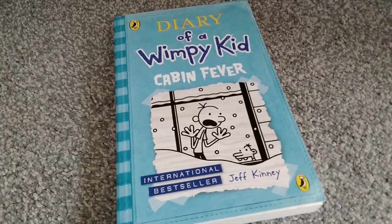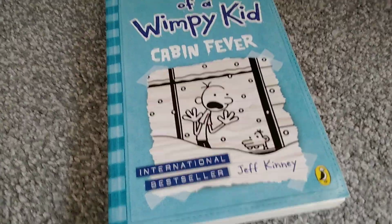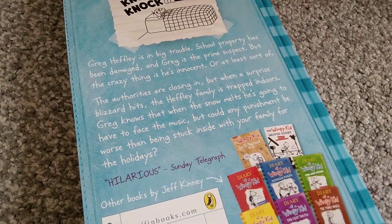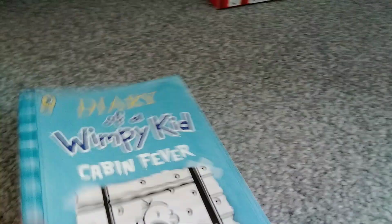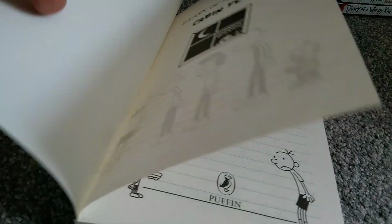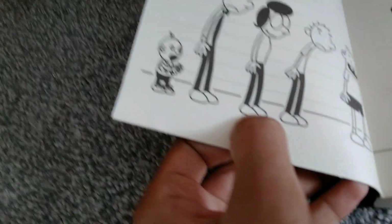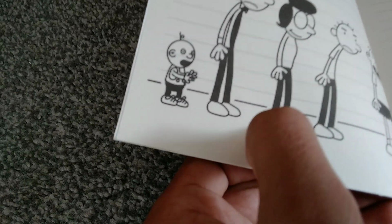Book six is Cabin Fever. And we got the back. And that's Greg's old doll.